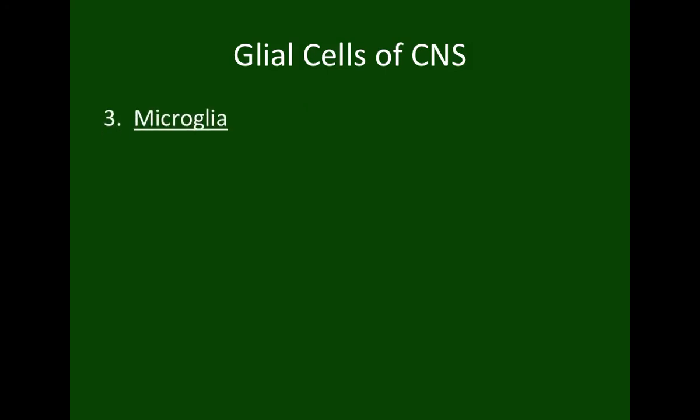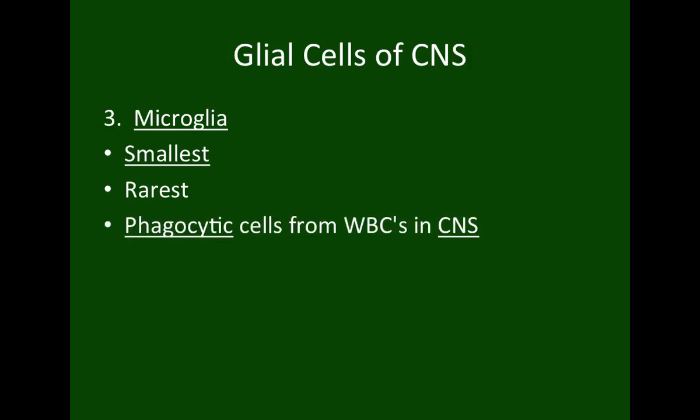The third type of glial cell is the microglia. These are the smallest and the rarest. These are the leftover remnants, if you want to think of it, of phagocytic cells that used to be white blood cells in the central nervous system.